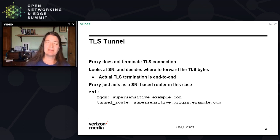And we have a policy that, based on the SNI name, we're going to see, oh, instead of terminating it, we should send it on to this other destination. So here we have an FQDN of supersensitiveexample.com. If we see that as the SNI, we are going to forward that client hello and all the other traffic directly to supersensitiveorigin.example.com. And then all other traffic is just going to be blindly passed back and forth through the proxy.